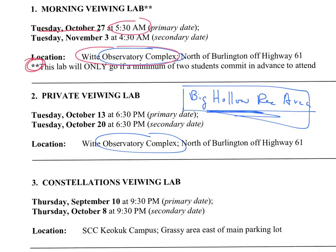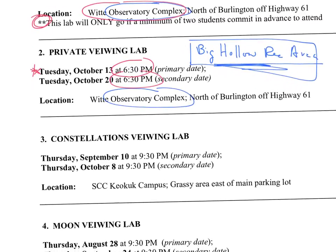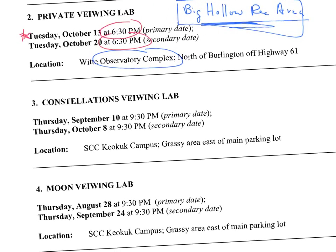Also at the Whitty Observatory, my husband and I are going to try to shoot for October 13th, and hopefully the skies will be clear, and we'll open up the observatory at 6:30, and that's a go regardless. We hope we have a crowd, but it's fun just being out there.